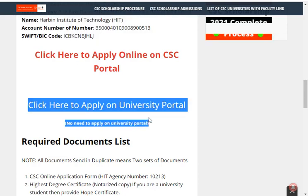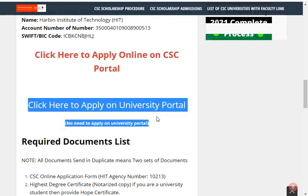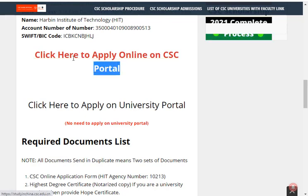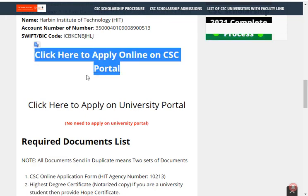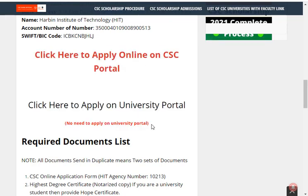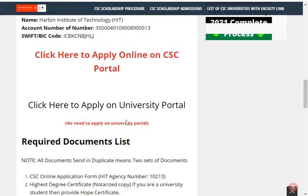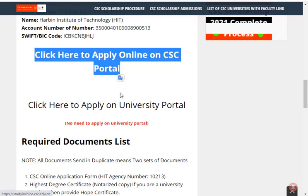There is no online application fee. Online application on the university portal: some universities say that you must apply on the CSC portal and the university portal as well, because some universities have 2 portals. CSC is standard. If you want to apply for the CSC scholarship, you must fill the CSC online application form. But if you apply to Harbin Institute of Technology, then you fill the online application form of Harbin Institute of Technology. In other universities it depends, but in this case you didn't apply. Like the last video which I made, SJTU, Shanghai Jiao Tong University, both forms are necessary to fill, the CSC online form and the university online form as well.